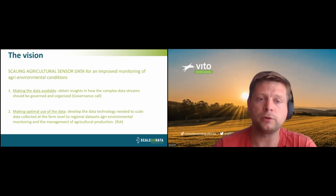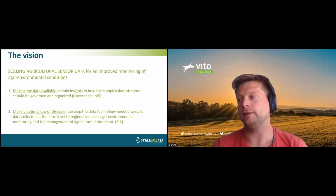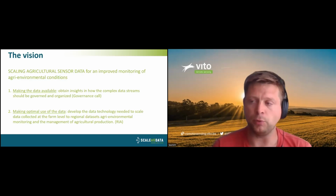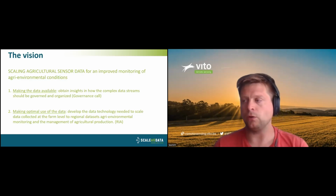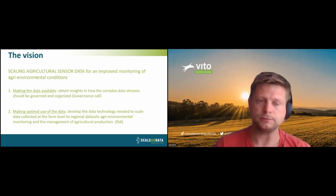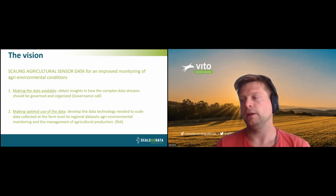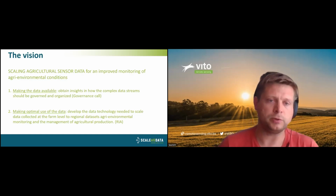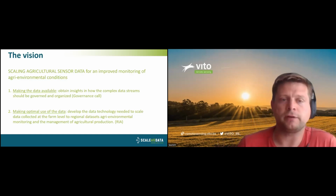So what we will try to do in this project is, on the one hand, making the data available. That's one of the first components: how can we organize these complex data streams? How should they be governed and organized, since this is part of the governance call. So it's quite a big part of the project. It's really more on the practicalities, looking at data standards, making it available, business models behind sharing data, and so on.